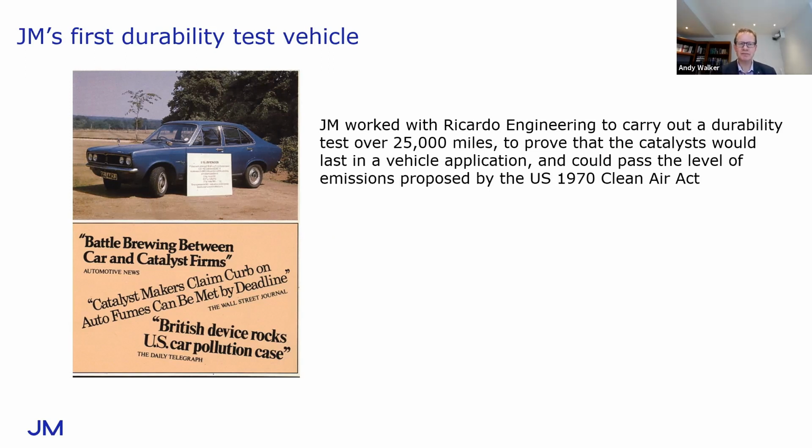And actually, we and others did a lot of work to demonstrate that you could have some good durability of these things. So the first long-term test that we did was with Ricardo Engineering, now Ricardo Consulting Engineers, who carried out a durability test, 25,000 miles, to prove that the catalyst would survive in a typical application and could indeed meet the levels of pollutants that were being proposed within the US, the US Clean Air Act of 1970. And you can see some of the headlines on here, the Daily Telegraph: British device rocks the US car pollution case, because it was. The car companies were pushing back quite hard on the regulators, saying, we don't think this stuff's going to work. And we and others were saying, no, we think we can get there, just bear with us, and here's some proof.